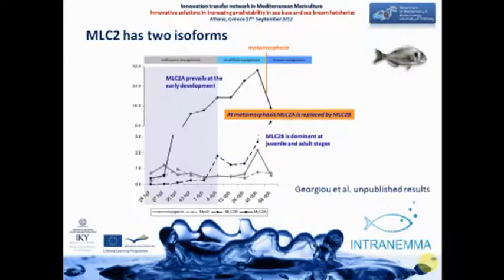However, we realized that in sea bream there are two different isoforms. And we call them myosin light chain A and myosin light chain B. You can follow the dark line and the dashed line. What do we see here? We see that we have a molecule that appears very early in development. We are at hours post-fertilization, not even hatch. Here it's the first day after hatch. So this part is the embryonic phase of myogenesis.